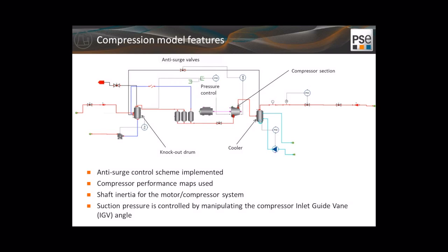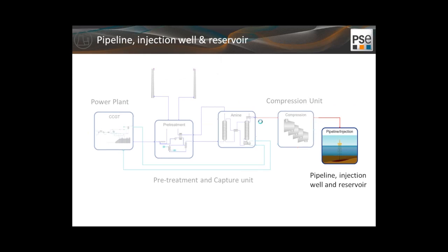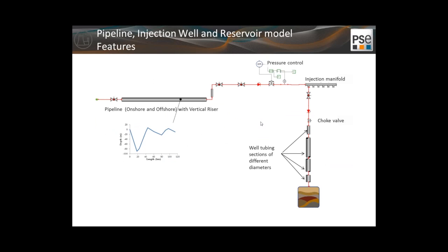Over 114 kilometers of pipeline will transport CO2 from the compression unit to the offshore platform, where it will be injected into the Golden Eye reservoir. Over the lifetime of the project, Shell will use numerous injection wells based on the operating conditions at the time. The injection well modeled in this study represents the early phase of injection operations.